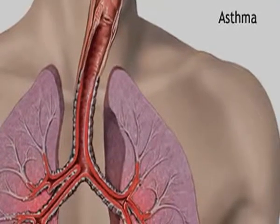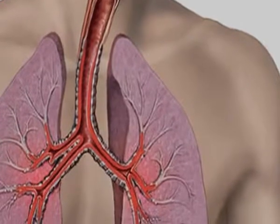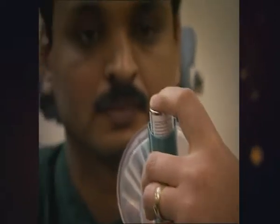Asthma also causes swelling and inflammation of the bronchi, producing more mucus. During an asthma attack, the bronchi become narrow, reducing the flow of air in and out of the lungs.